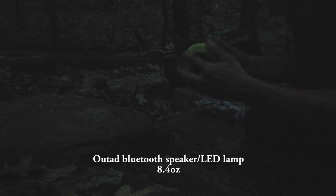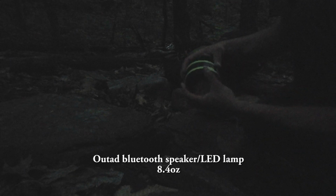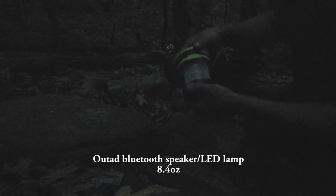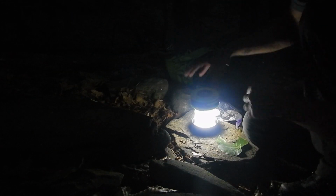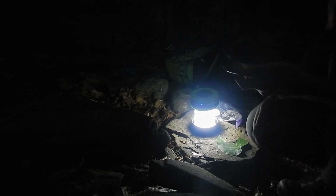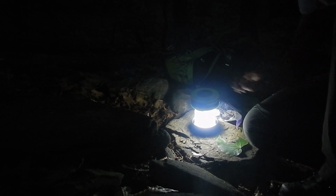Okay, so before it gets too dark, this is the item that I was talking about. This is what the vendor sent me. This is a Bluetooth speaker, and if you're wondering why it's so big, it's because it also turns into a lantern, which is kind of neat, and it's actually pretty darn bright. So I'm gonna try this out. I actually have my book on my phone right now, and I'm playing it over the Bluetooth.